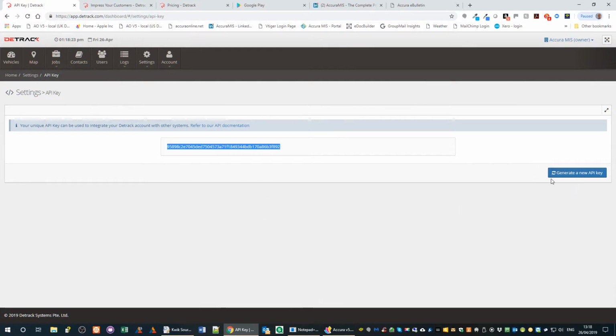Now this button down here, generate a new API key, the only time you would want to do that is if you literally wanted to set the whole service back up again. So I wouldn't advise you to do that once you've set up Accura, because it will break the connection between Accura and the Detrack servers.